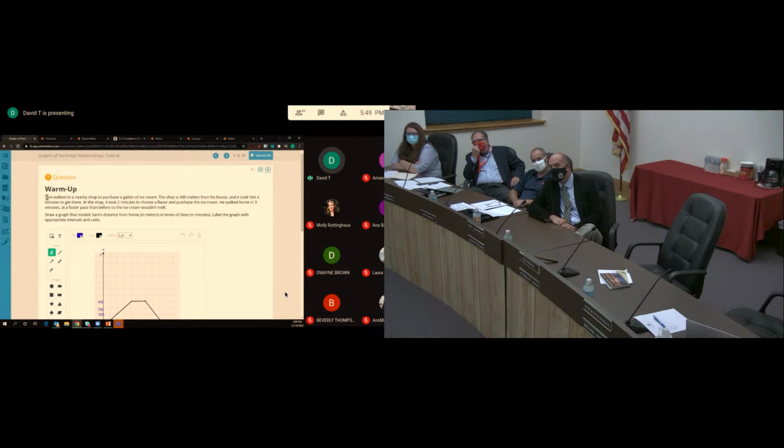So it's actually reading warm-up and reading to me the entire situation unless I pause it, which I actually just did anyway, and I usually do. So that's a built-in support, that automatic audio.